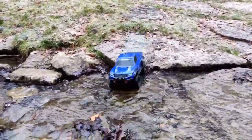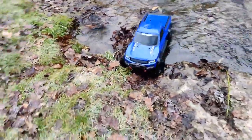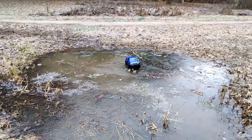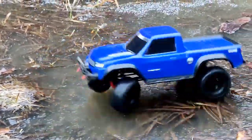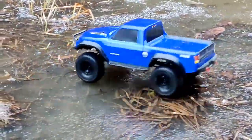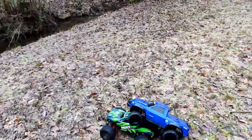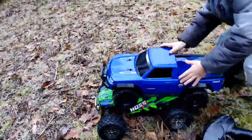Yep. Feels pretty thick. Yeah, just be careful over there. See if you can give me a push. No, don't crawl over it. I'm gonna crush your truck. Now your truck's gonna crush.